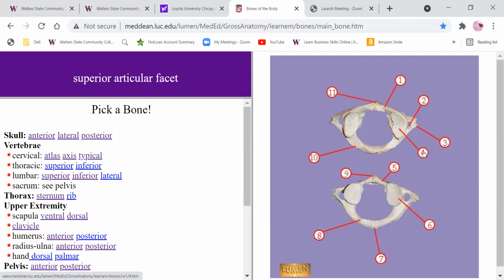4, we didn't even address this list on the bones. This is where the occipital condyles rest, right here. And 6 is, yes, okay. So all you would have to be able to identify for the atlas is the fact that it's the atlas. That's all.